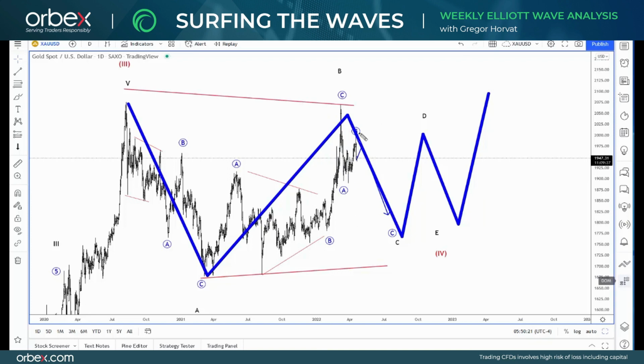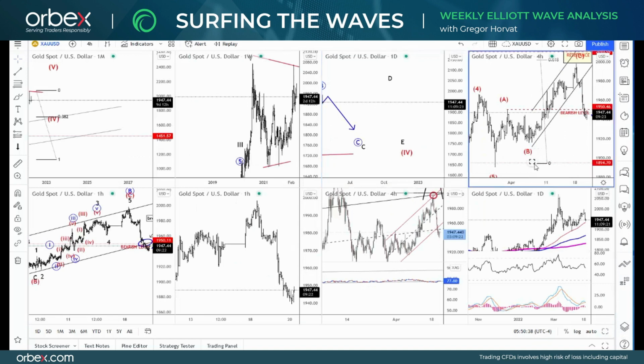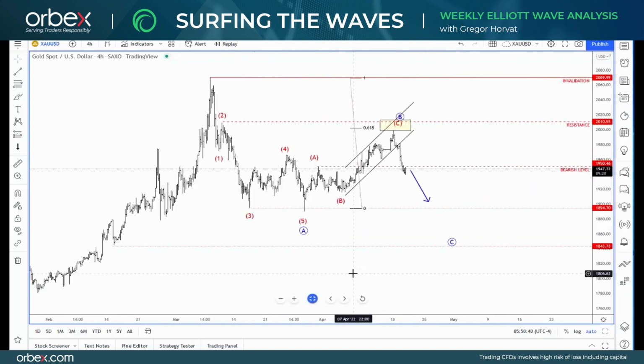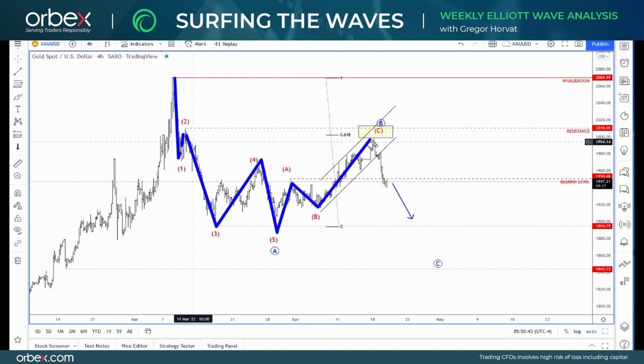So I see prices in subwave B, just be aware of a wave C weakness. Even more importantly and significant is this development on the 4-hour chart. This was very nice, 5 waves down. And then, as you know, we were following this three wave rise.